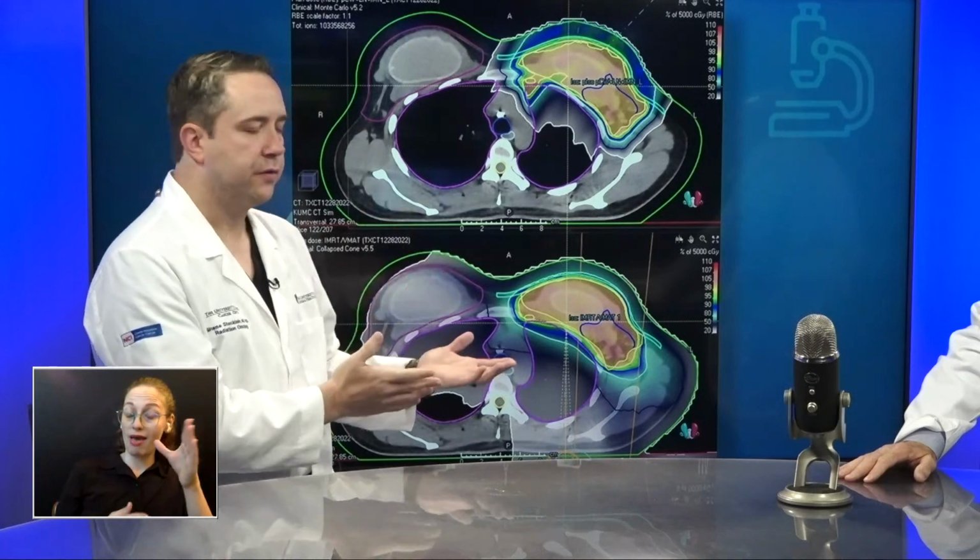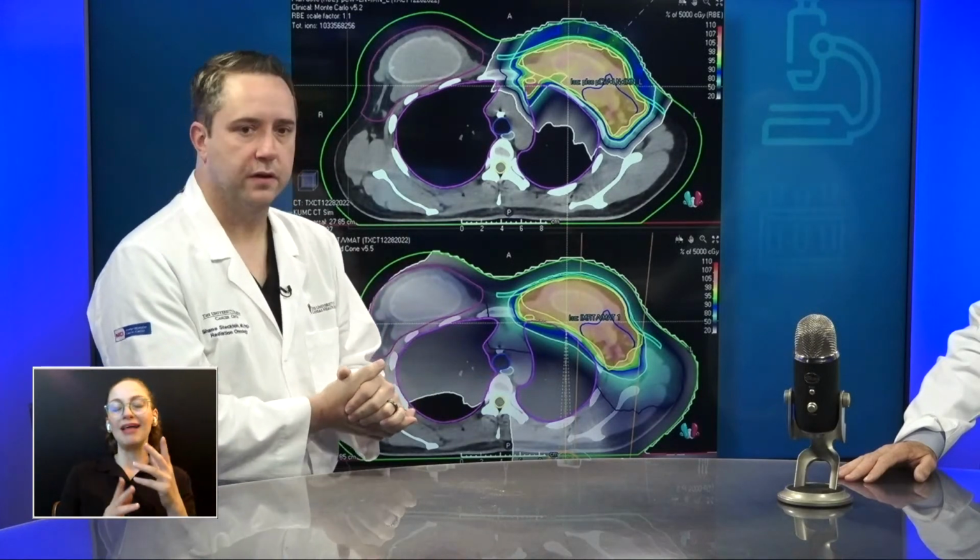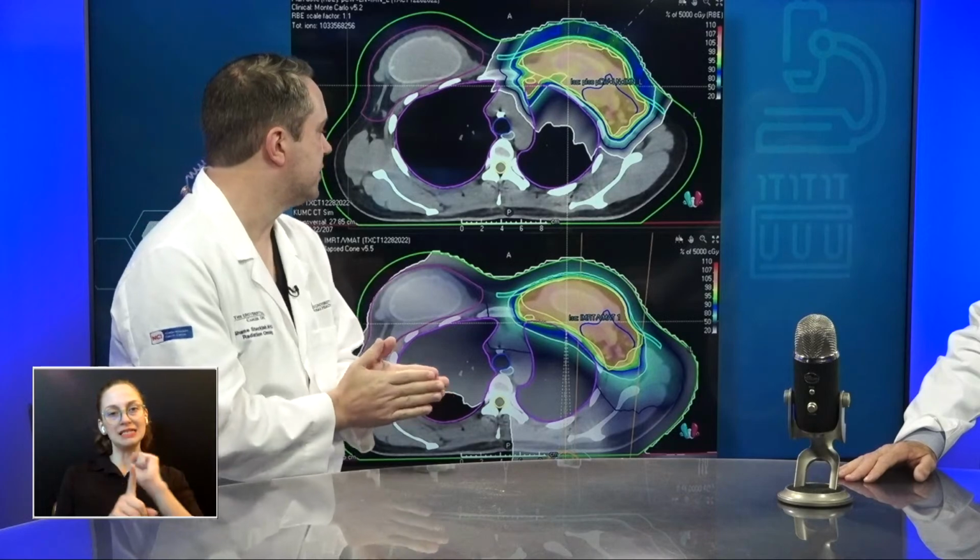So I brought 3 patients that I've recently treated with proton therapy to try and illustrate a couple of these situations. Okay, I'm just going to say to our audience, by the way, this part is going to be cool, so make sure you pay attention to this. Turn your cameras on, watch this, because this is cool.